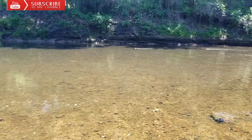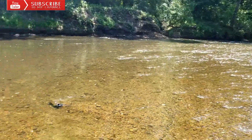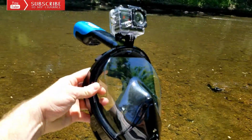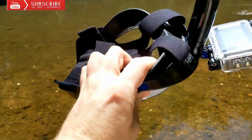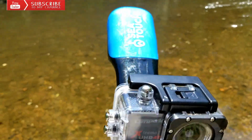Alright guys, I have come back to the creek today. It's dropped even lower. We're gonna get in some of the deeper sections and we're gonna snorkel for some bottles. So I bought this mask. It's called Sea Touch off of Amazon. It's supposed to have a 180-degree view, and it actually will let you breathe through your nose through the snorkel that you see at the top.